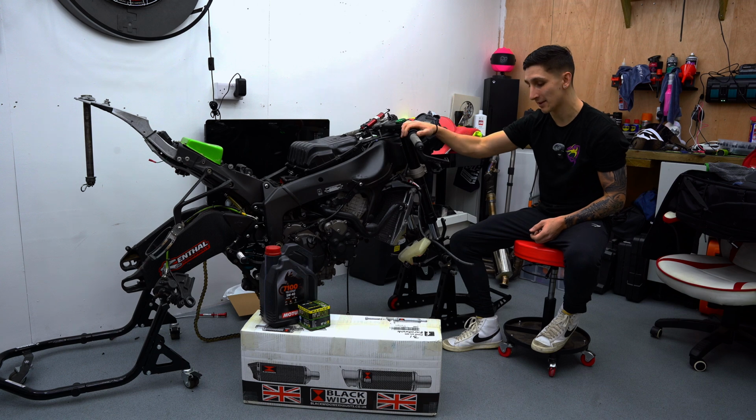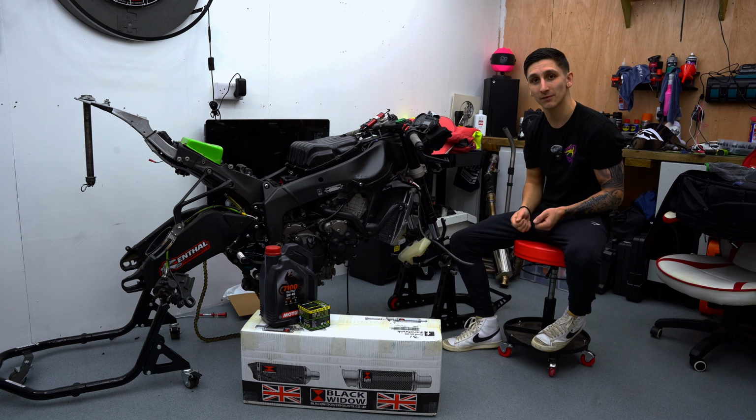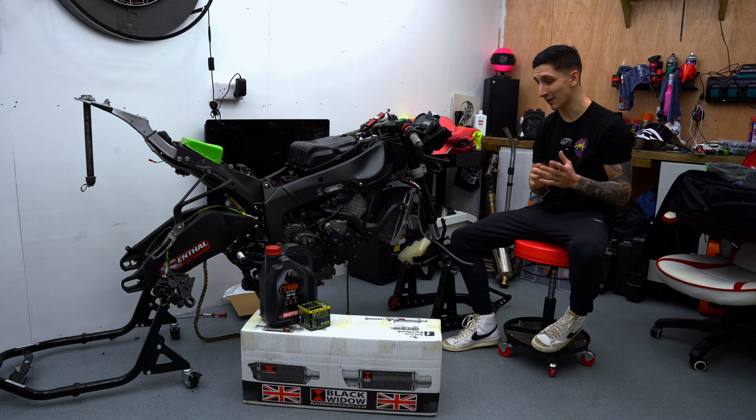Hell Performance have sent out the front brake to get that redone. That is turning up later on today, so I might be able to get some footage of that, I might not. We'll just have to wait and see. And then the bike's going off to Danny, like I said, and he's going to get some graphics done on it. So I'm really looking forward to this.